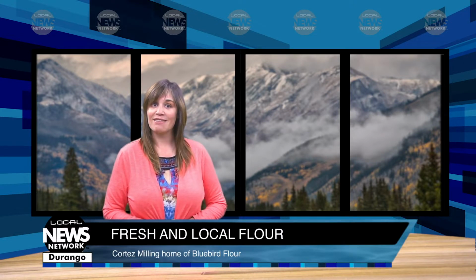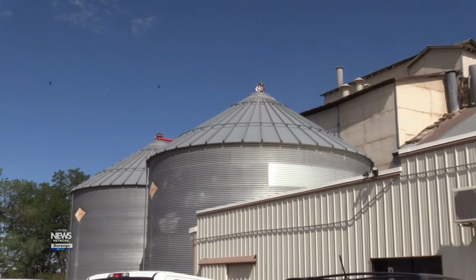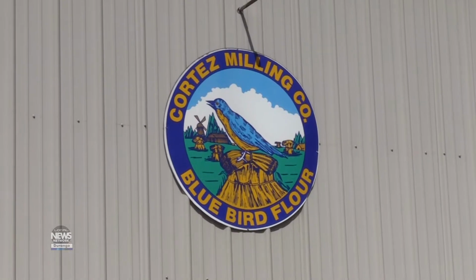The Tanner family likes to keep things traditional. They own Cortez Milling, a small flour manufacturer just a few blocks south of Main Street in a location that used to be in the country, but now it's surrounded by subdivisions.